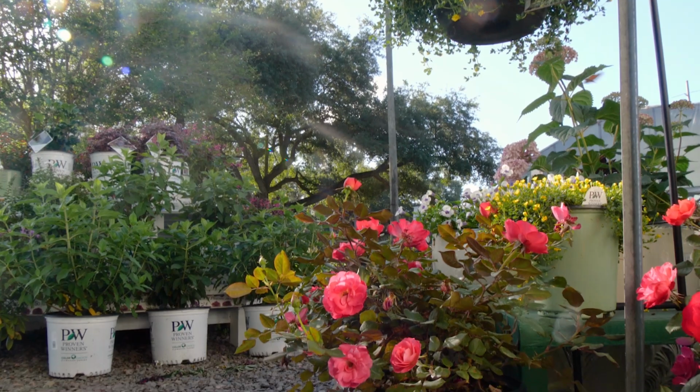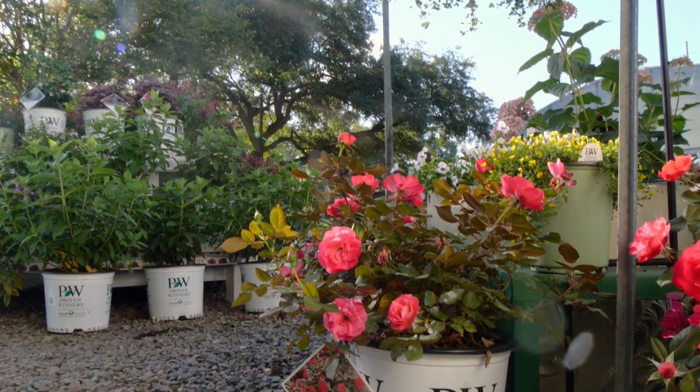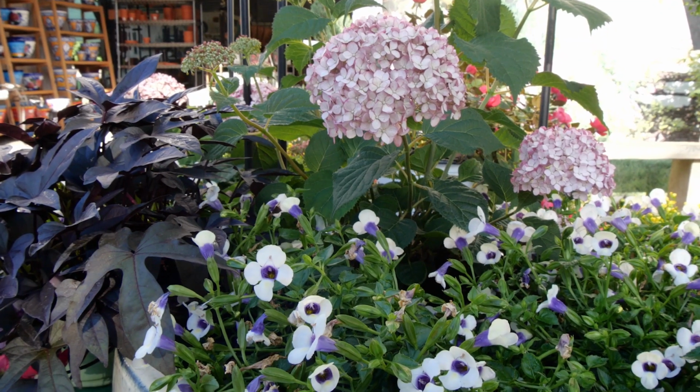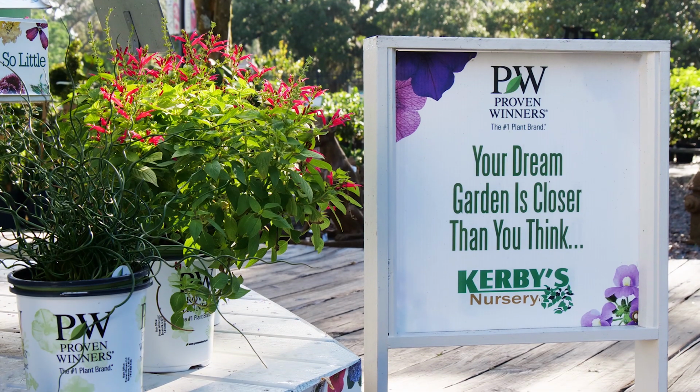We've definitely seen improved sales in some of the Proven Winners plants. Supertunias have always been good sellers, but having them in Proven Winners pots in a special section has given people the chance to pay more attention to those particular plants and see some of the other options that are available.